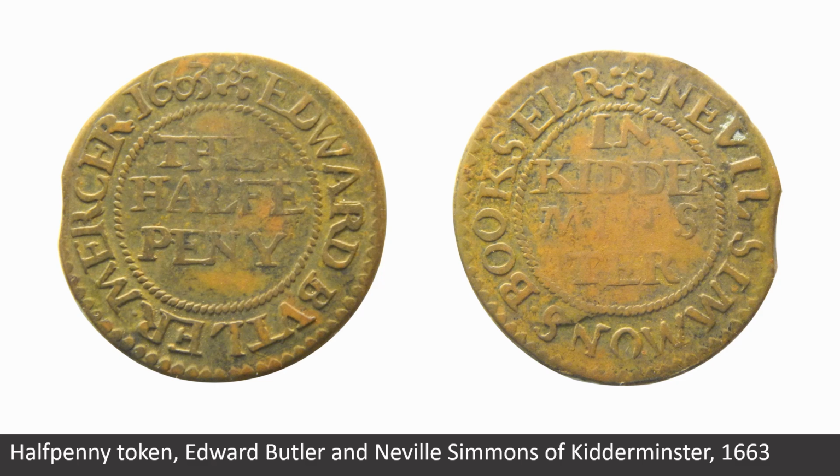If you look at the reverse on the right-hand side, you can see that Neville is named as a bookseller, but in fact this was only one part of his job. He was also a publisher, and worked with one of the most influential religious figures of the 17th century, the Kidderminster Puritan Richard Baxter.